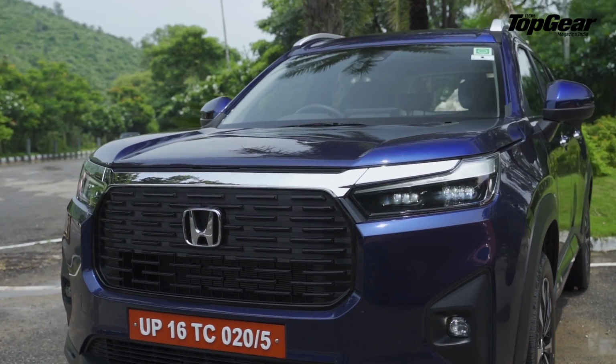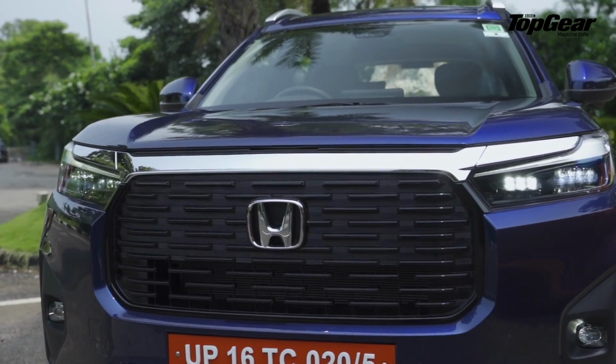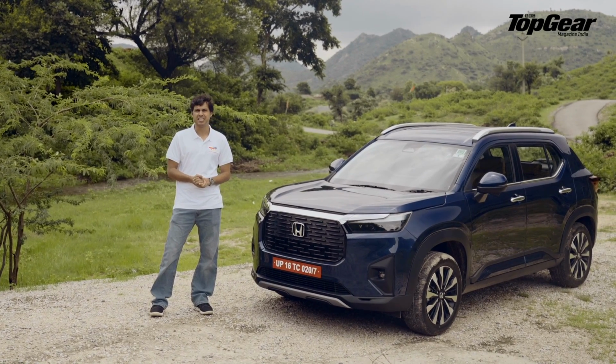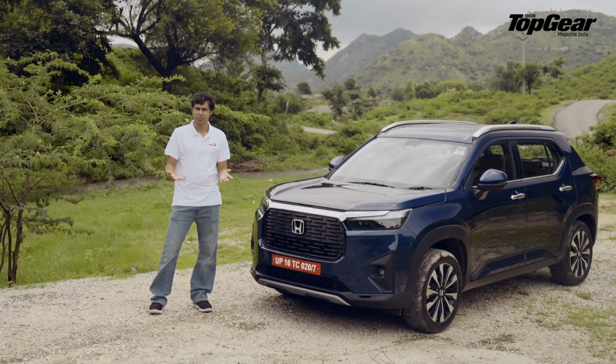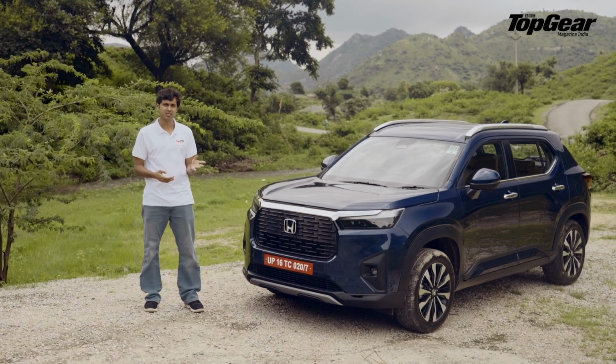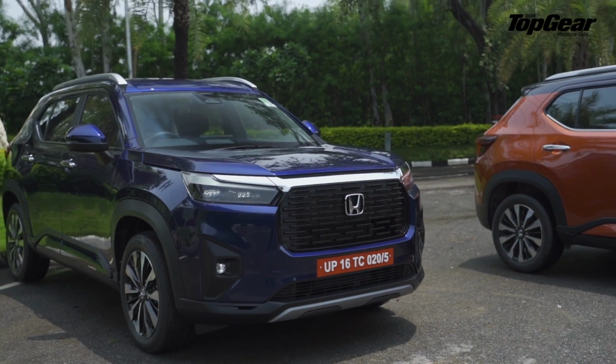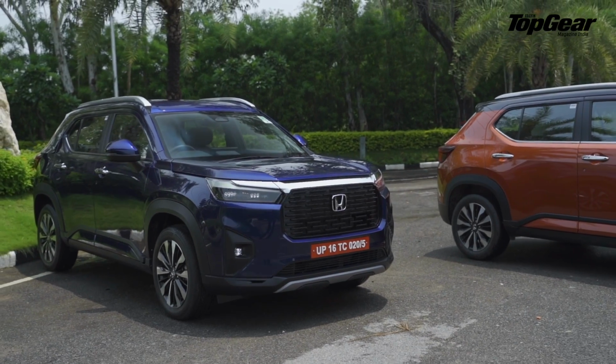And it's finally here. Who are the key rivals that the Honda Elevate goes up against? Well, it's mainly the Hyundai Creta and the Maruti Suzuki Grand Vitara, in my opinion at least. The Creta mainly because it's the highest selling SUV in its segment, and the Grand Vitara because I think it's the new up and coming to be highest selling SUV in the segment.